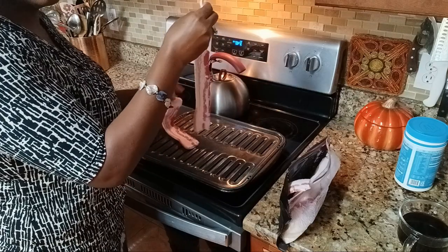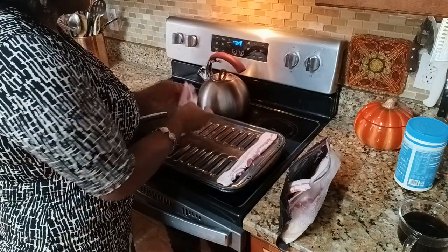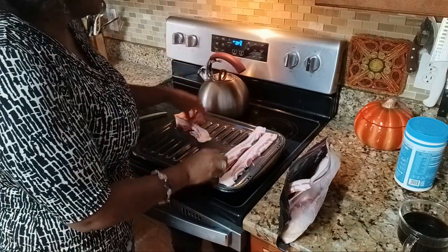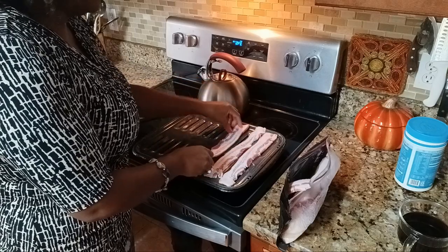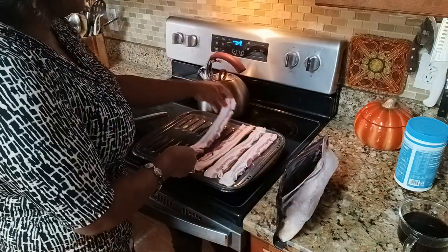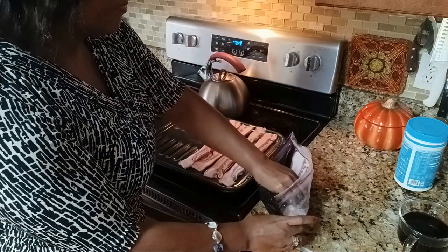You can use an all-purpose flour, but I'm using an all-purpose wheat flour. You know, wheat tastes a little bit different from the regular flour, but either way it goes, you will love these pancakes. So make some pancakes with me this morning and put you some bacon on.